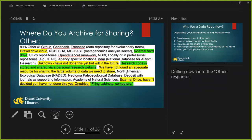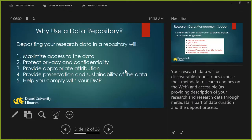So drilling down into that other, these were some of the responses, just so you can get a flavor of what some of our colleagues are saying about where they're storing their data in terms of long-term archiving and sharing. So why use a data repository? Depositing your data, and I think one of my colleagues clearly said that OneDrive is really not the space for that long-term archiving and preservation.